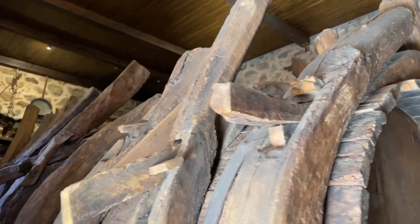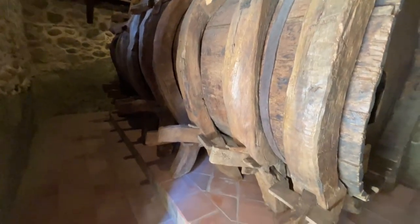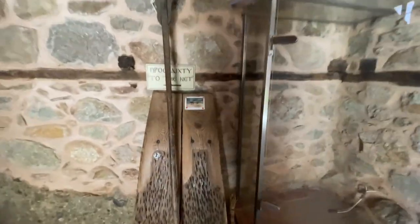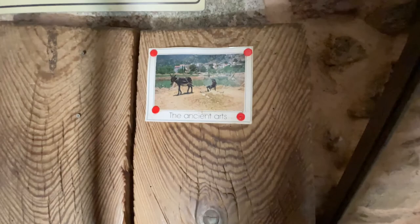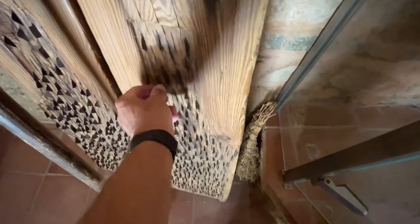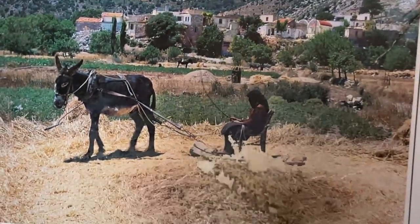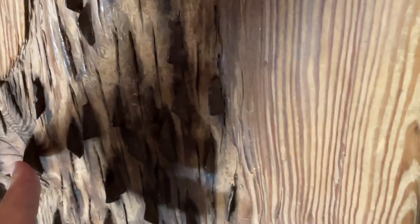$12,000, and it was built in the 1600s. And what is this thing? Ancient carts. Oh, this is like a skid. And a donkey would pull them. And they would sit with a chair on it. But look at the nails. I mean, is it for irrigation or for planting, maybe?